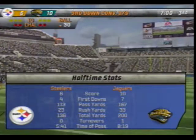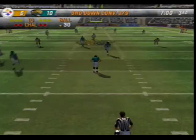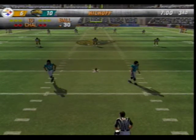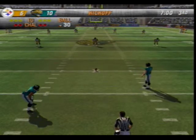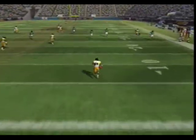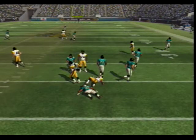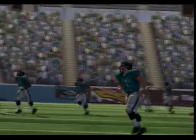We're ready to begin the third quarter of play. Casey comes in to kick off. From the 1-yard line. Moss returns this one to the 19.